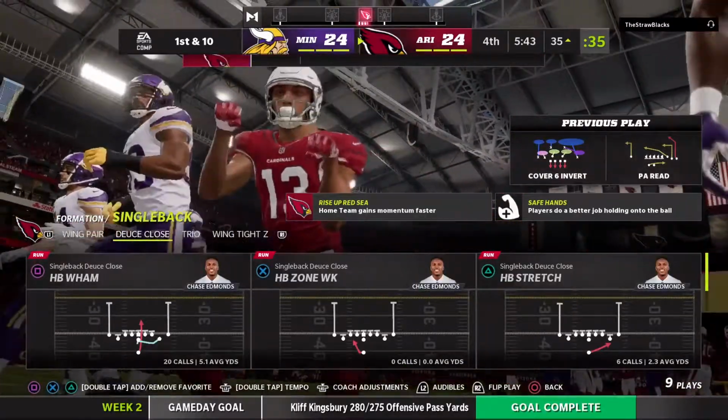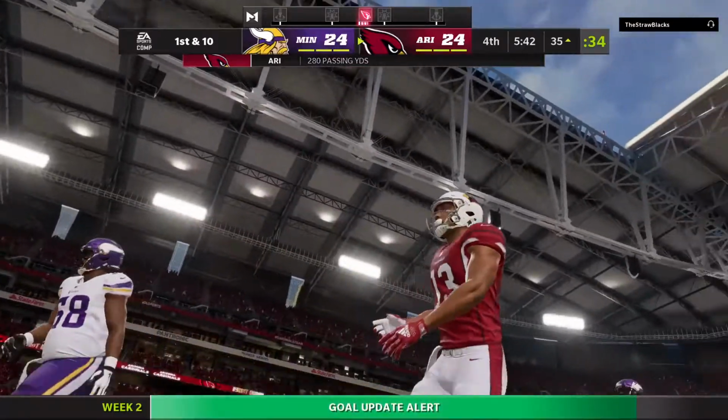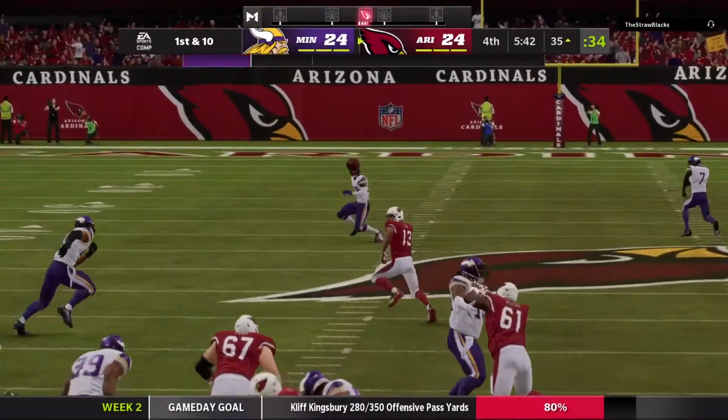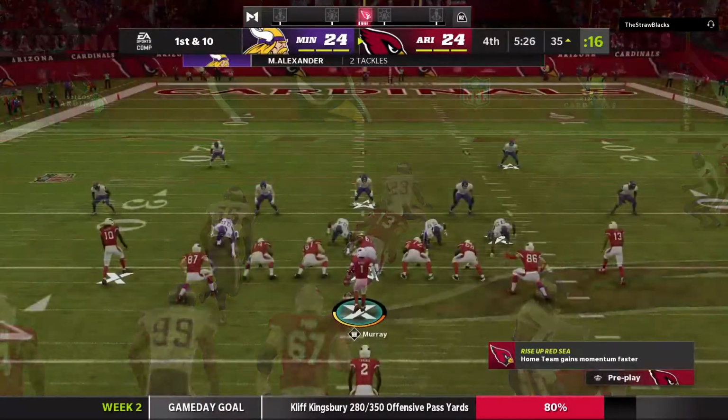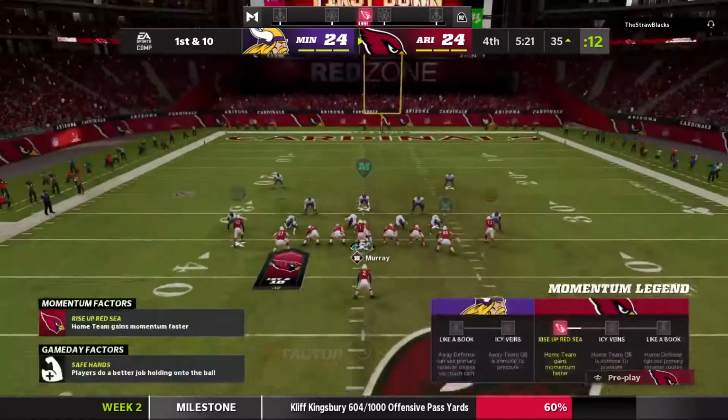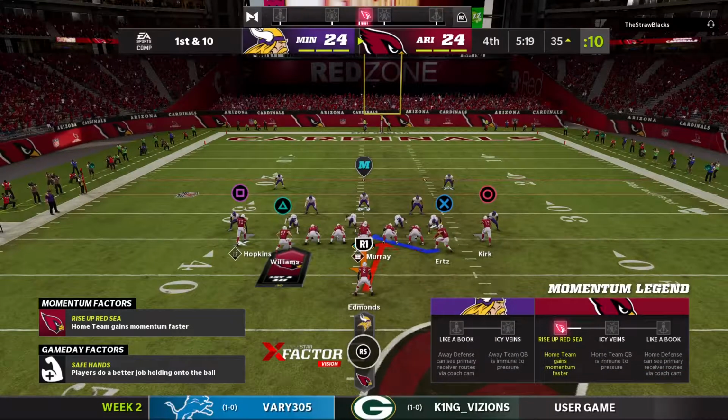A very nice job right there, working the middle of the field, able to create some separation and then utilize it to not just make the catch, but turn upfield once he got the ball in his hands. So that changes things a bit. Here's a 1st and 10 all the way down at the 35.